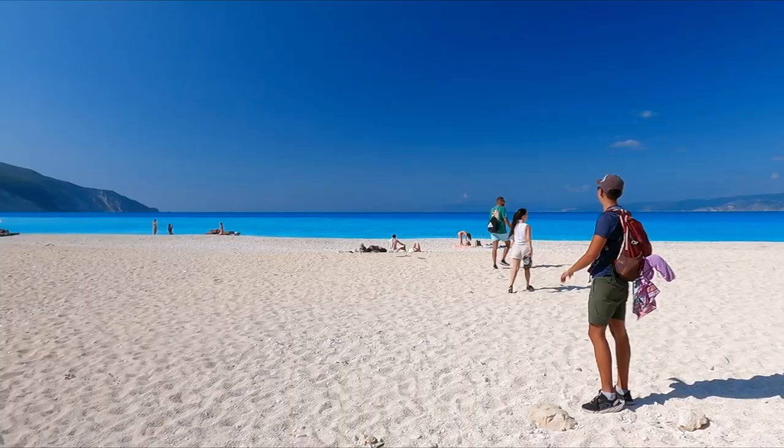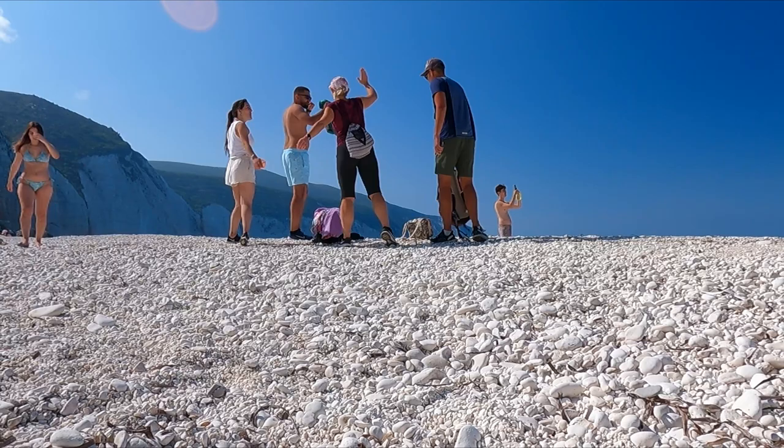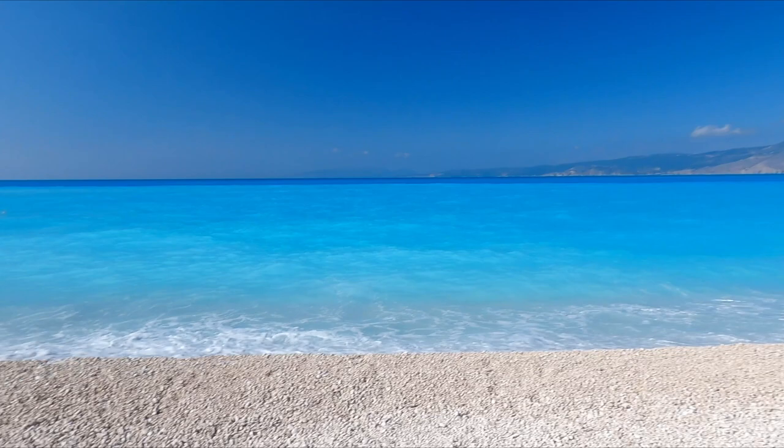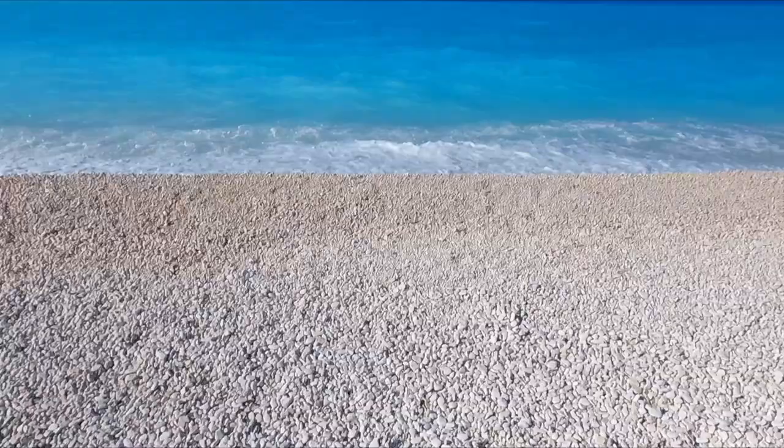We finally arrived. Wow, what a beach. This is incredible. And now we literally just want to lay down a bit, swim, relax, and enjoy this beautiful, beautiful view.